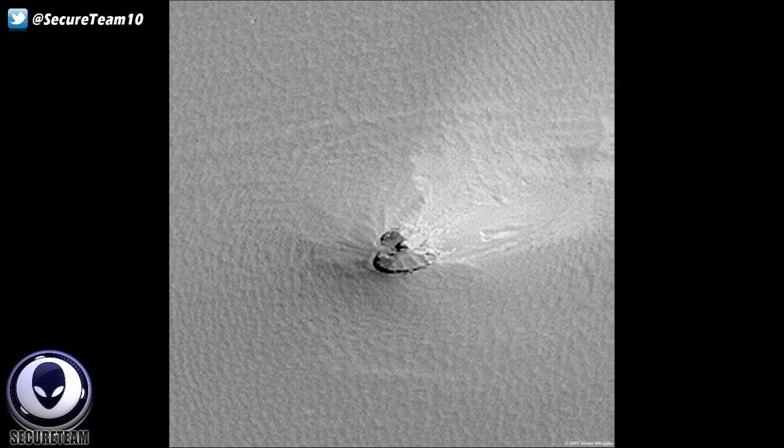We have got a very interesting finding, a new image from the surface of planet Mars that would look to show an unidentified crashed object partially dug into the Martian dirt. So the image in question here, here's the full zoomed out view of this, and I'll put the link to this down in the video description. You guys can go and check it out.